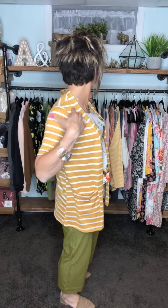This is the Favorite Cardi half sleeve in the mustard ivory stripe. And I just loved it paired with this new floral everyday tee. Isn't this beautiful? So again, this one is a real ivory white background. It's not yellowy at all. So if you're somebody who likes something that's more white, this is going to be perfect. And then it has this gorgeous pattern on it that just really pops.